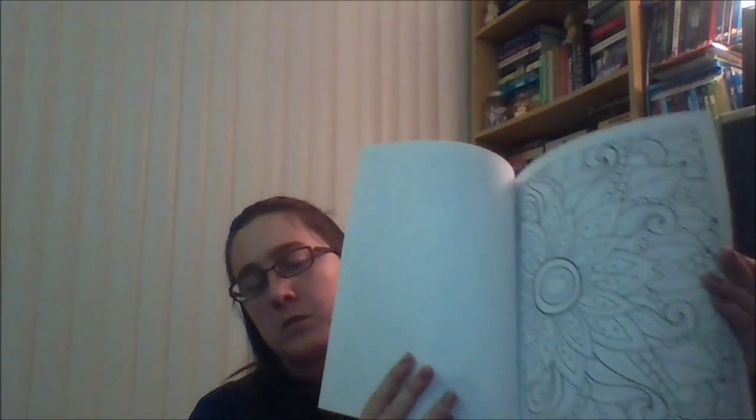So I actually have two more. I thought that was the last one I was going to show you. These are other ones that pop up. They're not as nice. I have detailed designs of beautiful patterns, which this one, it's just patterns. It also doesn't have anything on the back of the pages, so you can color with whatever you want and not have to worry about it bleeding through, which is nice. This one is specifically stress relieving patterns.